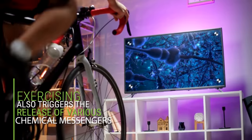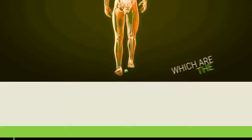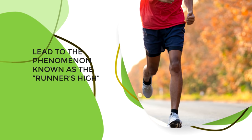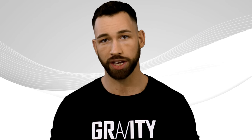Aside from hormones, exercising also triggers the release of various chemical messengers in the brain known as neurotransmitters. This includes endorphins, which are your body's natural painkillers. The release of these endorphins can lead to the phenomenon known as the runner's high, which is a short-lasting euphoric state following intense exercise. But endorphins aren't the only neurotransmitters that get released.